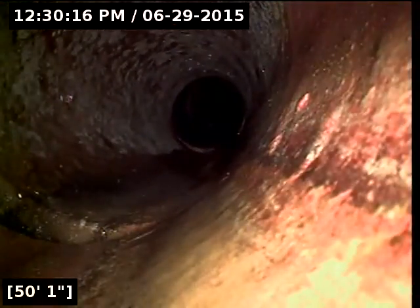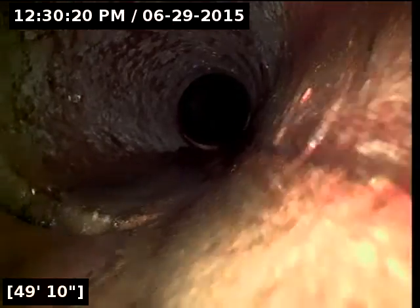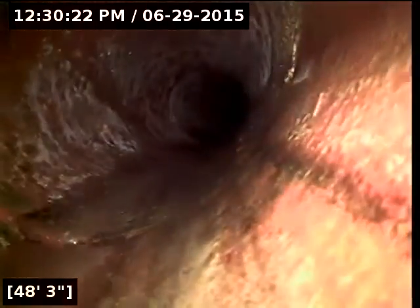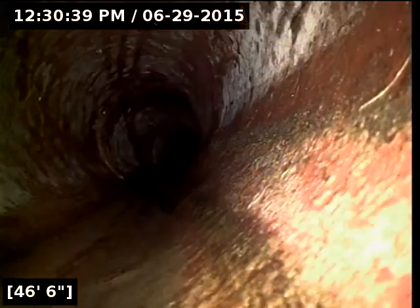Because of the age of the line, most of the joints are offset by about a half inch or so, if not more. We've got roots out to 46 feet, and they're in about every single joint out to that point. Because of that, I'm going to recommend the terracotta section be upgraded or updated. The part that the city is responsible for, I also think would be a good idea to have updated, but that's their jurisdiction, so I would just submit the report to them so they can decide what they're going to do about the line in the street.